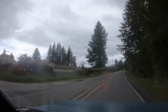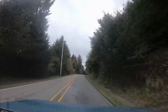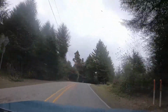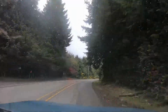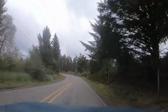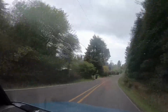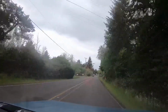And more flowers. We'll see some flowers along here. There's an amazing amount of rhodies that just grow wild in the forest area. Not too well. There's a certain amount along this road, but not like some roads.